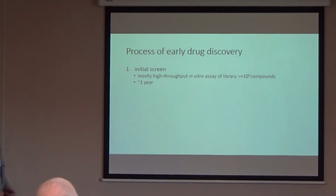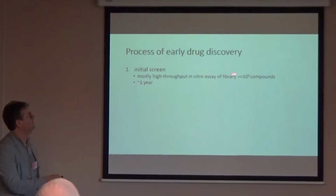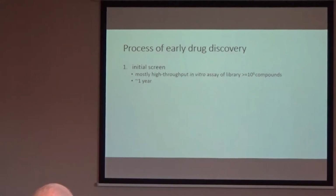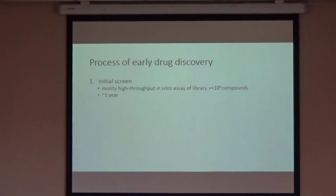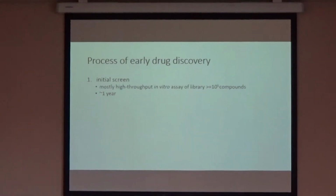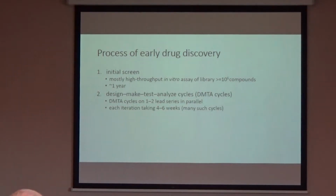We start with an initial screen. We are doing high throughput screening, in vitro assays of libraries. Libraries are typically 10 to the power of 6 or more compounds. These are proprietary compound libraries from the pharma industry. And this initial screen, which finally leads to a starting point or multiple starting points for medicinal chemistry, takes approximately 1 year or more, and is also, of course, a very expensive undertaking.